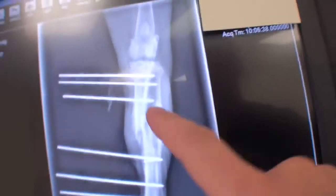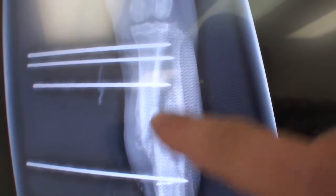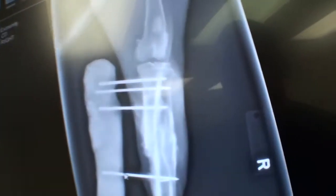We just got Sheba in for a recheck today, and I decided not to take those pins out. I'll show you all these x-rays. Here is day 1 of surgery. This is her tibia coming down with the fracture and all the pins coming through before we put on the connector out here. This was 2 months later, so let me go show you close up.